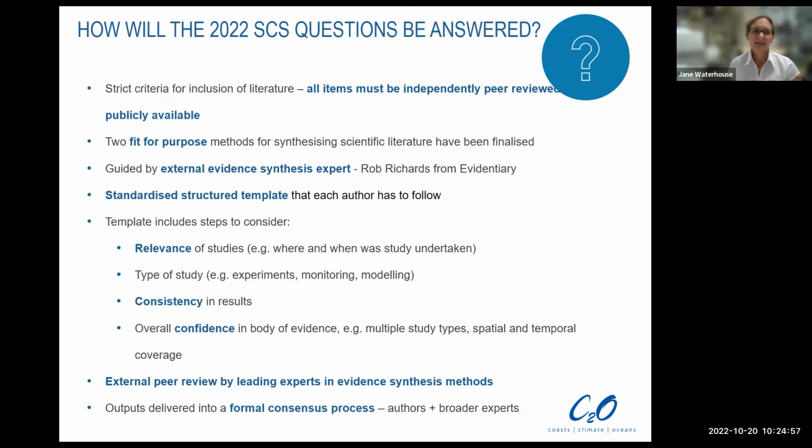Assessing the consistency in the results. As I said before, looking across the findings in different materials and saying how consistent are they? Where are the things that are showing up consistently the same across multiple reports or papers? And where are the things where there is inconsistency? So not making a judgment on that, just saying, here are the things that are consistent, here are the things where there is some variability. And then, as I described, the overall confidence in the body of evidence.